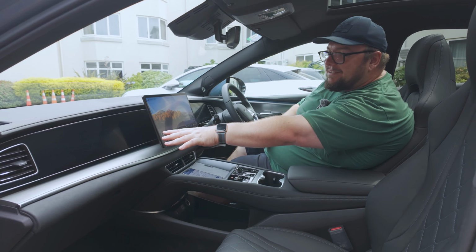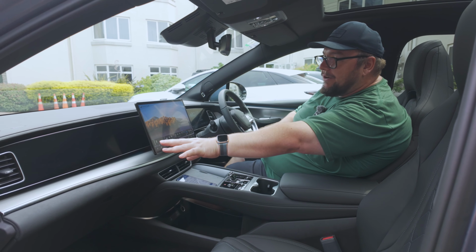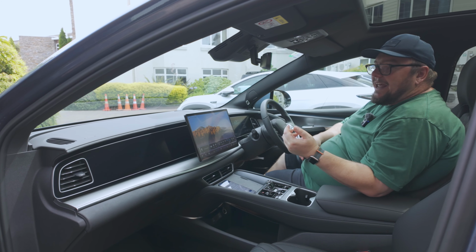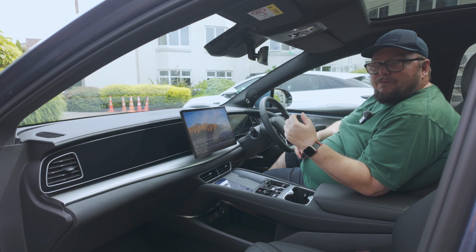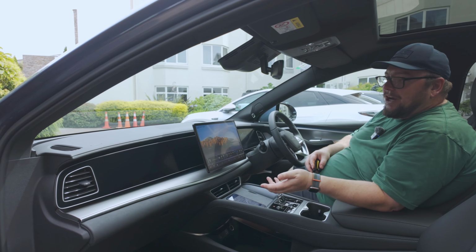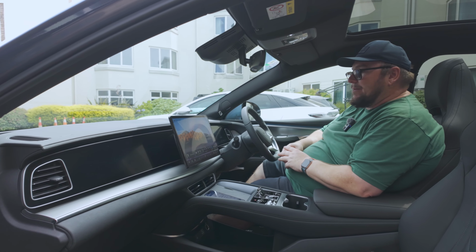Now, we have this panel in front of the passenger here, and some people on the trip thought maybe it's a screen. It's not. It's just a panel that, with the variable color LEDs in the car, changes its lighting, its look, depending on what's going on there. It's pulsing there at the moment.